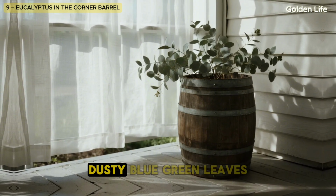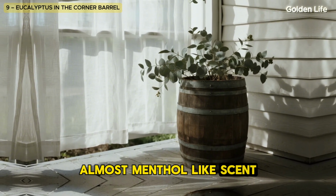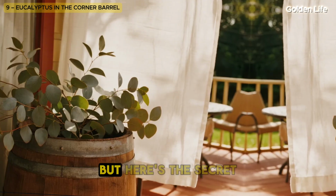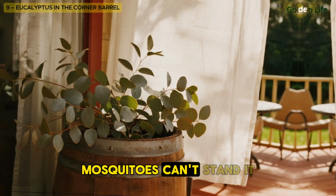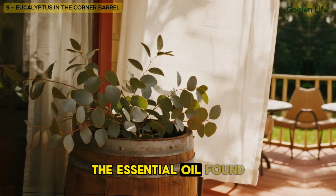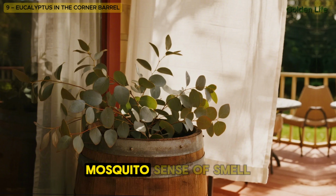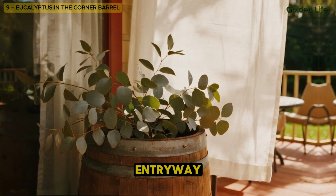Eucalyptus isn't just beautiful, it's bold. With its round, dusty blue-green leaves and clean, almost menthol-like scent, it brings both calm and clarity to any garden. But here's the secret, that refreshing aroma, mosquitoes can't stand it. The essential oil found in eucalyptus, called eucalyptol, overwhelms a mosquito's sense of smell, making it a natural shield around your patio or entryway.